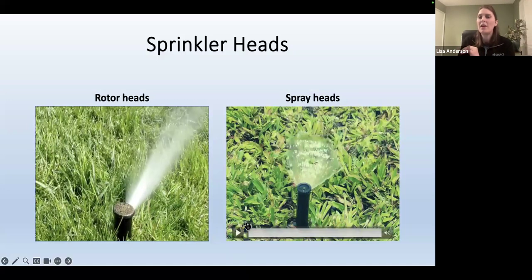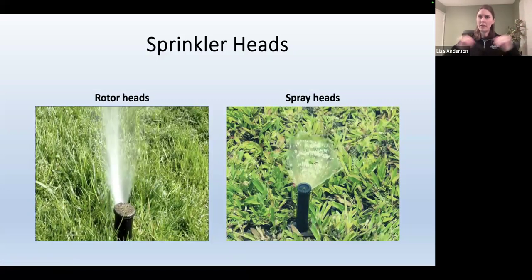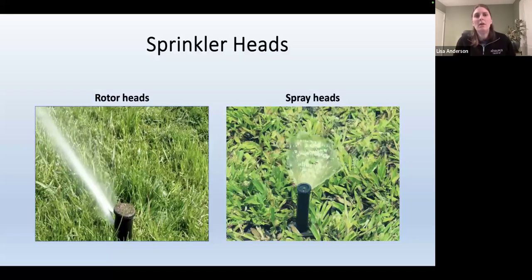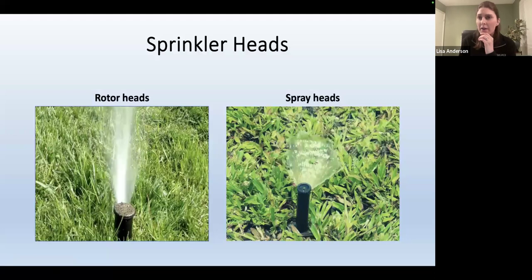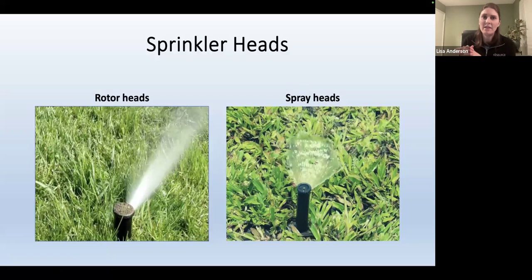Unfortunately, my spray head stopped spraying there, but you can see it just pops up and sprays in one direction in a fan-like pattern, whereas the rotor glides back and forth. Rotor heads usually cover larger areas like a backyard or a football field, whereas spray heads are more for front yards or side strips, which is that strip of grass between your sidewalk and the road that's only a few feet wide, or irregularly shaped areas, those sorts of things.